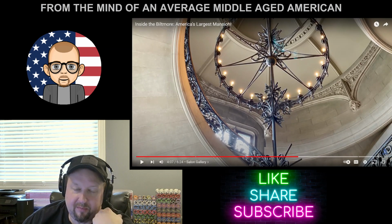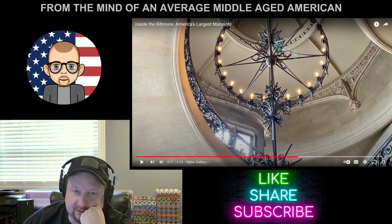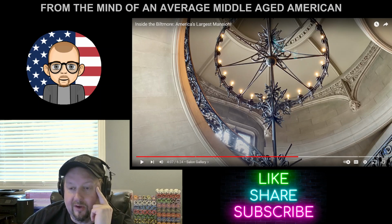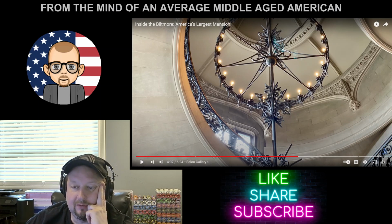So even the picture of that billiard room is 3 times the size it looked in that picture. There's 2 billiard tables. There's a regular pool table and a billiard table, or at least there used to be. So you can't grasp the scale in a video like this. It's mind-boggling.